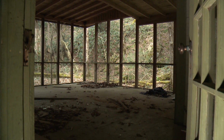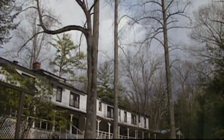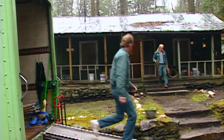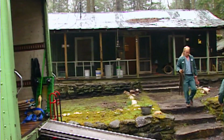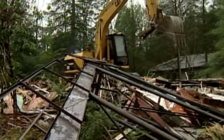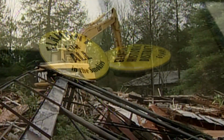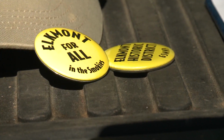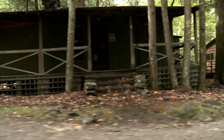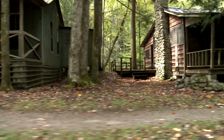The private shows on the back porch ended in 1992, when the leases on these cabins and the Wonderland Hotel expired. People had to leave, and the park was going to tear everything down. Once history is destroyed, it's gone forever. So a bitter battle began to preserve a piece of the past that created the present Great Smoky Mountains National Park. To save Elkmont and the story it has to tell.